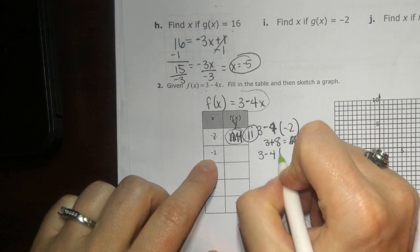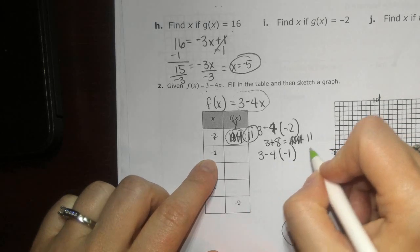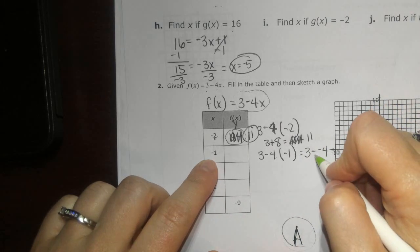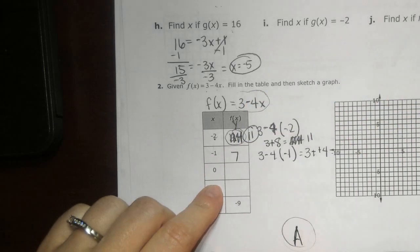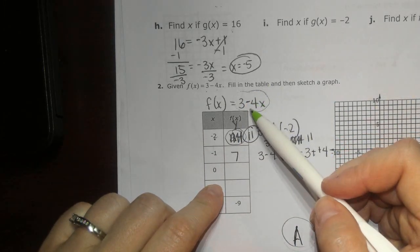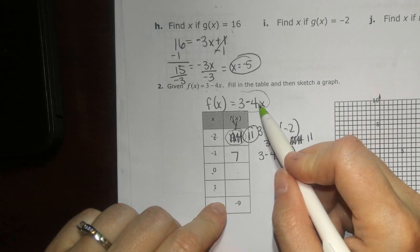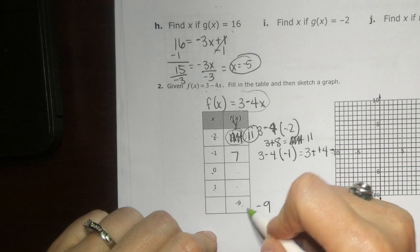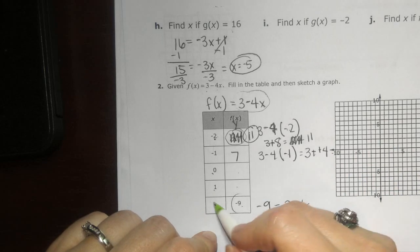3 minus 4 times negative 1. Well, 4 times negative 1 is negative 4. So 3 minus a negative 4 is the same as 3 plus 4, positive 4, and that's going to be 7. And then you'll just keep doing that. You plug 0 in for x, get your y. Plug 1 in for x, get your y. And down here, you start from your y, or your f of x. Negative 9 equals 3 minus 4x. You'll solve for x there and put it there.